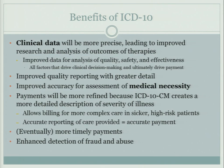There are other benefits of ICD-10. The clinical data will be more precise, which will lead to better data for research and analysis. Hopefully we'll get to outcomes of therapies more precisely, which will be good for all of us. It will improve quality reporting because there will be greater detail. There will be improved accuracy for assessment of medical necessity, which should direct coverage and payment policy. Payments should be more refined because you'll be able to drill down to a higher specificity on the severity of disease, for instance. And probably not initially, but eventually it should lead to more timely payments.